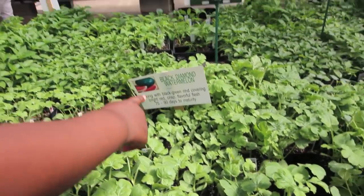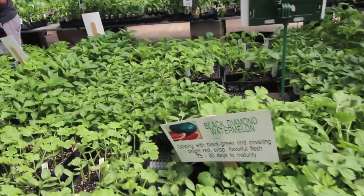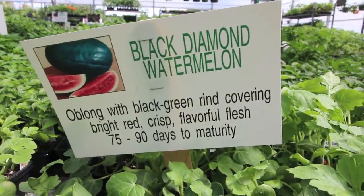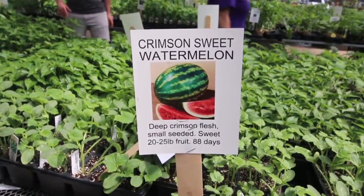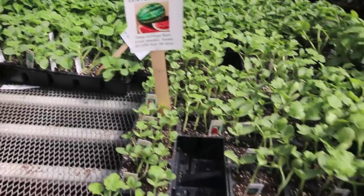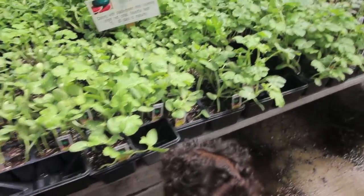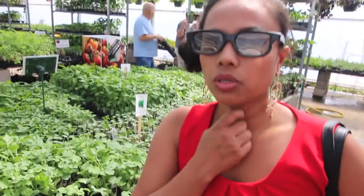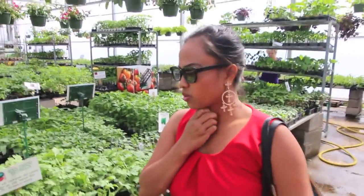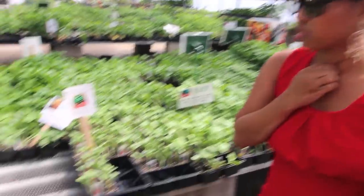Now we get into some of the good stuff. Black diamond watermelon. So we had some watermelon growing, and we have a crimson sweet watermelon. Should we get any watermelon or just stick with what we have? We had the black diamond watermelon already, so probably we're going to stick with what we have. Yeah.